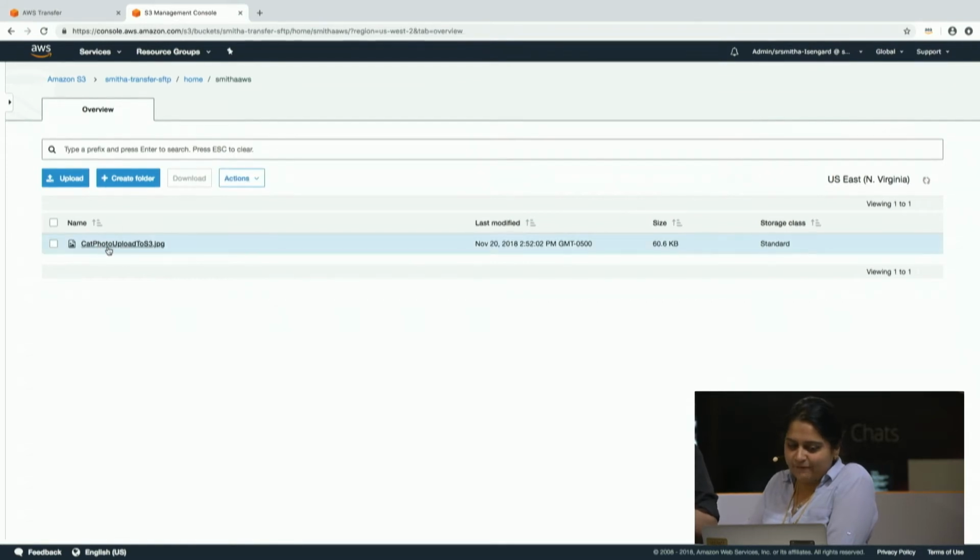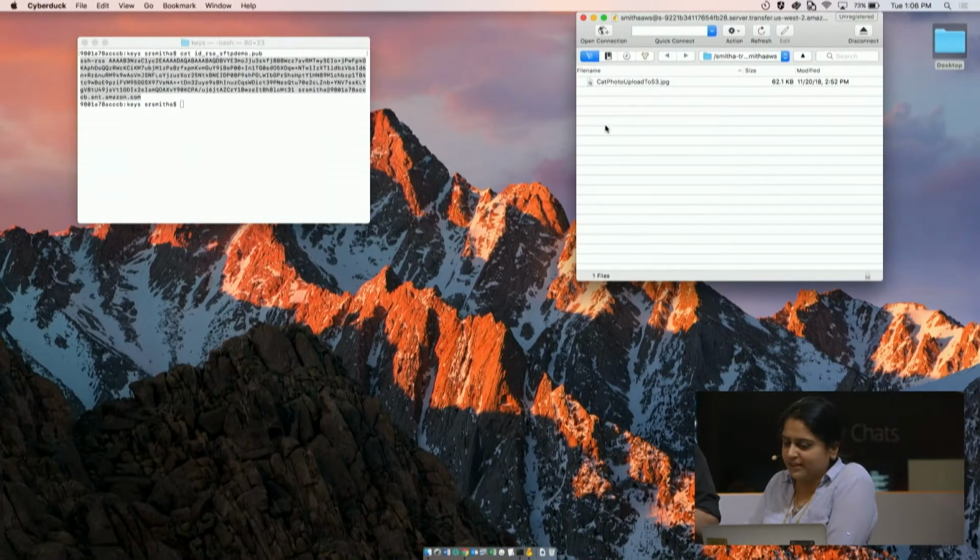And if you see, that cat photo is in my S3 bucket. Oh, it's in the bucket. It's in the bucket. It's being exposed via the SFTP client. Now, let's see if I can do an upload, right here.